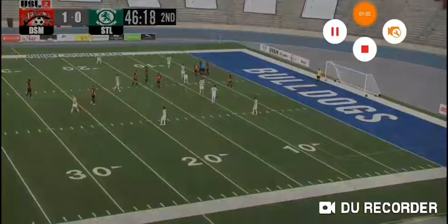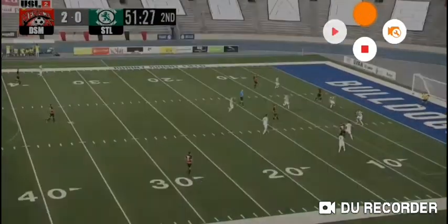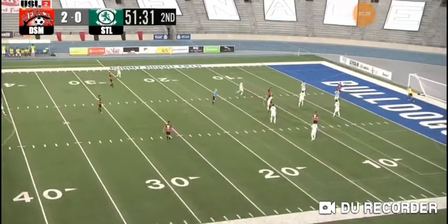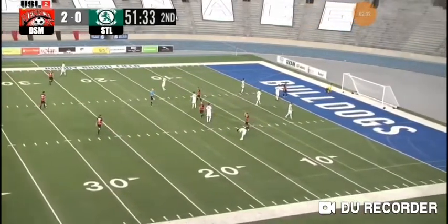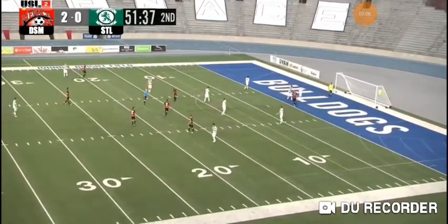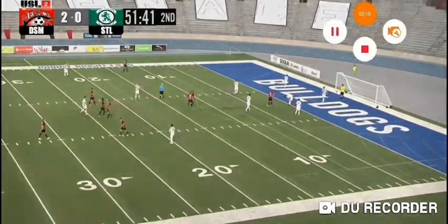Yeah. And then the shot there from Goya. Takes a shot right off the Lion back over, and another save by Gibbs. Very good save by Gibbs, diving to his right-hand side just to parry the ball behind the goal for a goal kick.